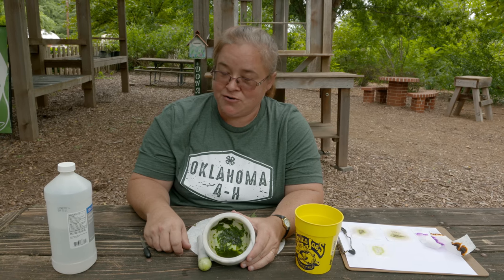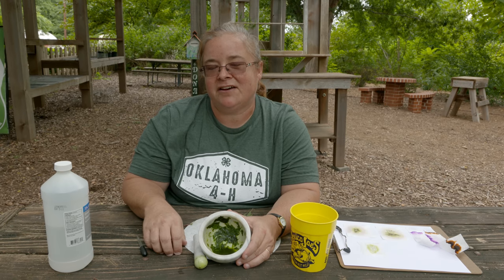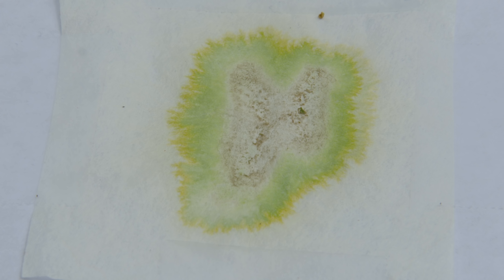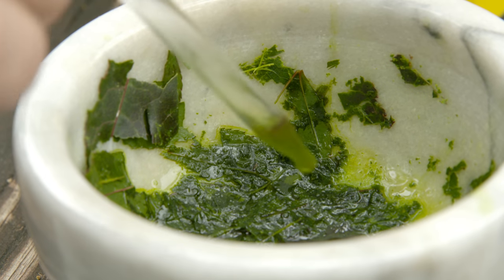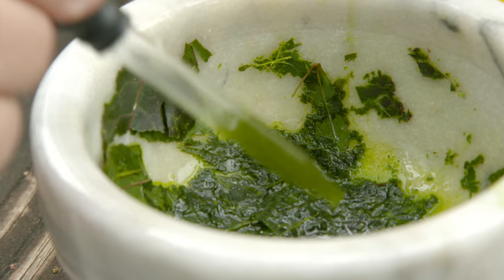So we're gonna now go to the second phase, which is to put it on coffee filter paper and let the colors separate out. Since each color is a different molecule, they move through filter paper at slightly different rates, and that's what helps them separate out. Okay, so the next step is to transfer the juice with the pigment in it to the coffee filter paper, which will separate out the different pigments.